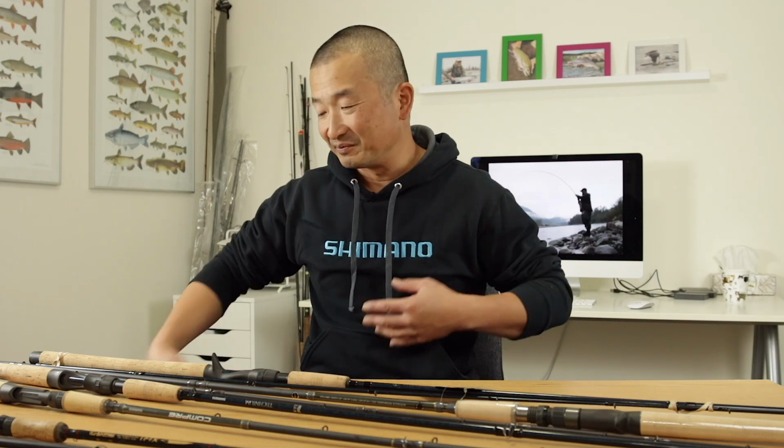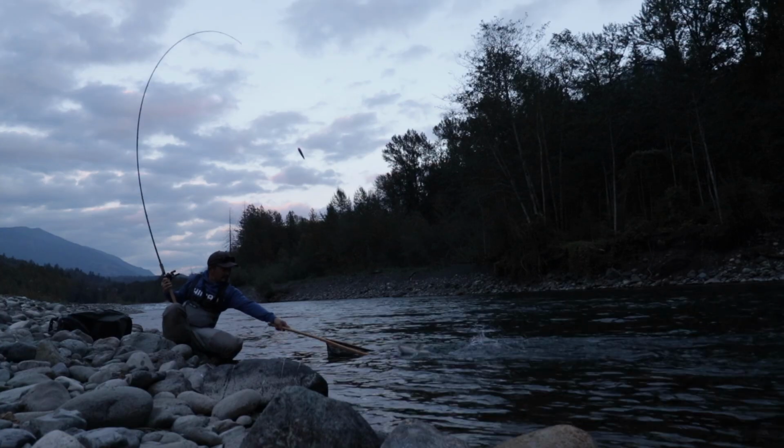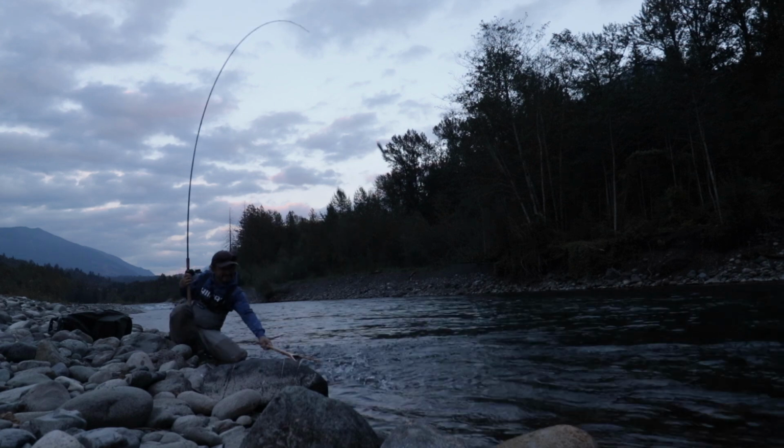What I find is that if you have a pretty long rod and you're short and have short arms, it's really hard to land the fish when the rod's really long. But if you have a pretty short rod, it's much easier to control. But you don't want to go too short, because then it makes it hard to float fish as well.